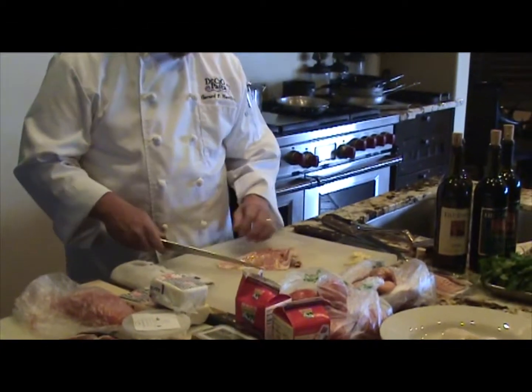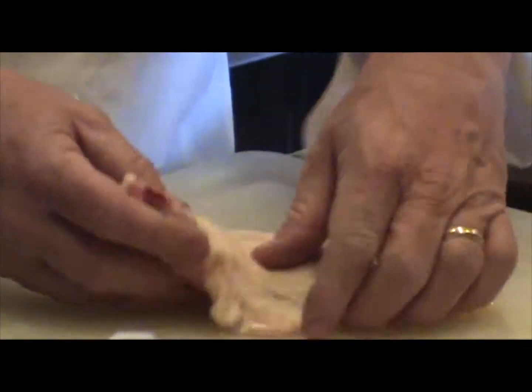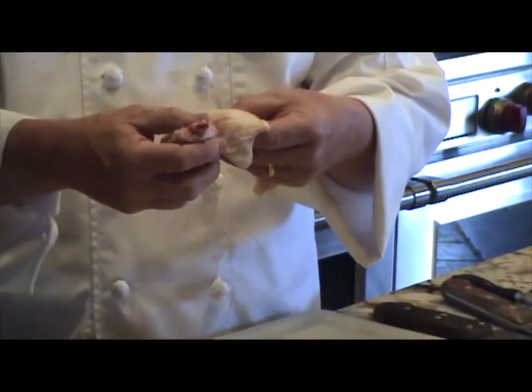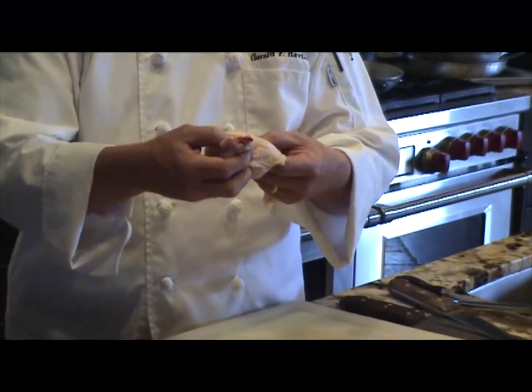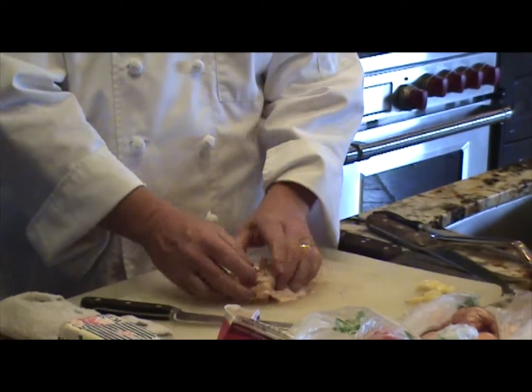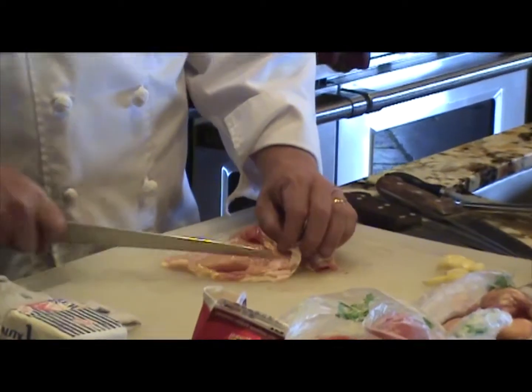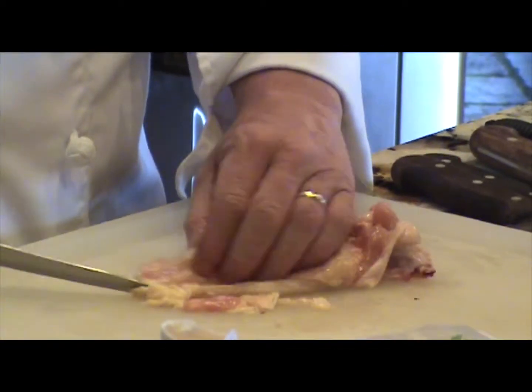First, we're going to start off with trimming the airline breast. As you see, the airline breast is a boneless chicken breast, but it has the drumette attached to the end. I have cut the knob off the end, so when this cooks, it'll sit up in the air. I'm going to take this breast, I'm just going to trim it up just a little bit and cut off some of the excess skin.